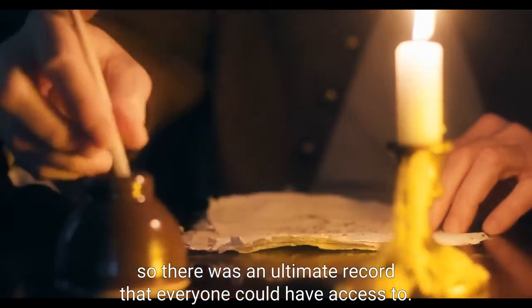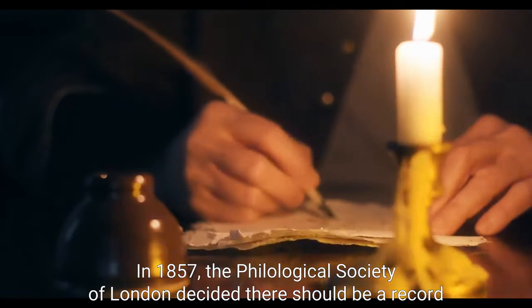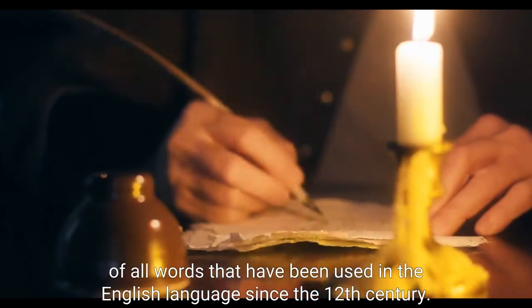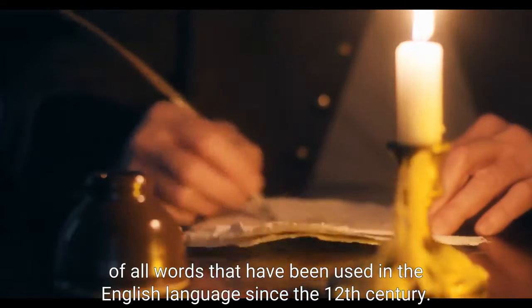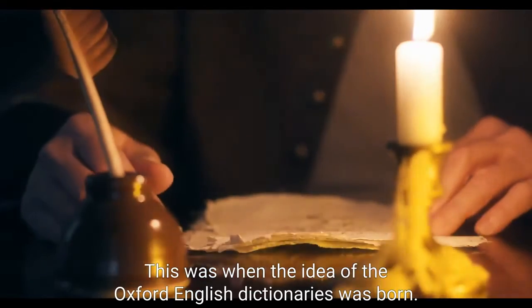The idea was to record the English language with word meaning so there was an ultimate record that everyone could have access to. Much later, in 1857, the Philological Society of London decided there should be a record of all words that have been used in the English language since the 12th century. This was when the idea of the Oxford English Dictionaries was born.